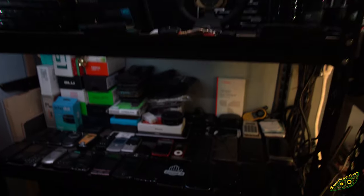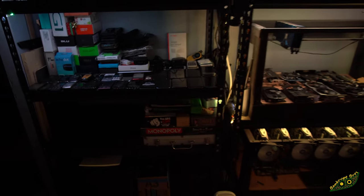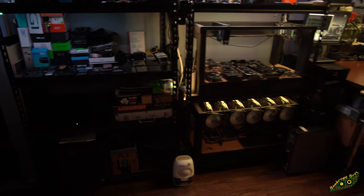And below that, we have my little phone collection. So this is from back in the day when I used to buy, sell, and fix phones. So that's the remnants of it. And then right below that, we just have some board games and a big old Dell office printer.